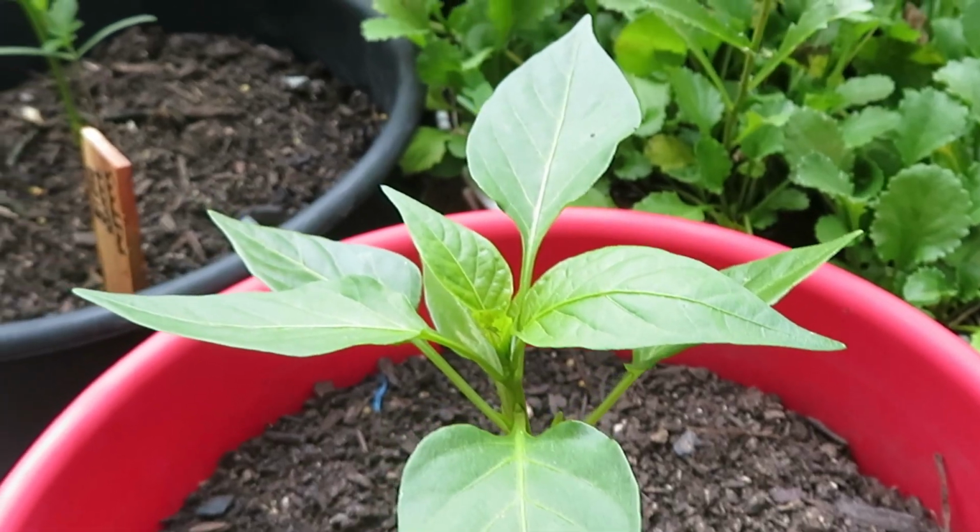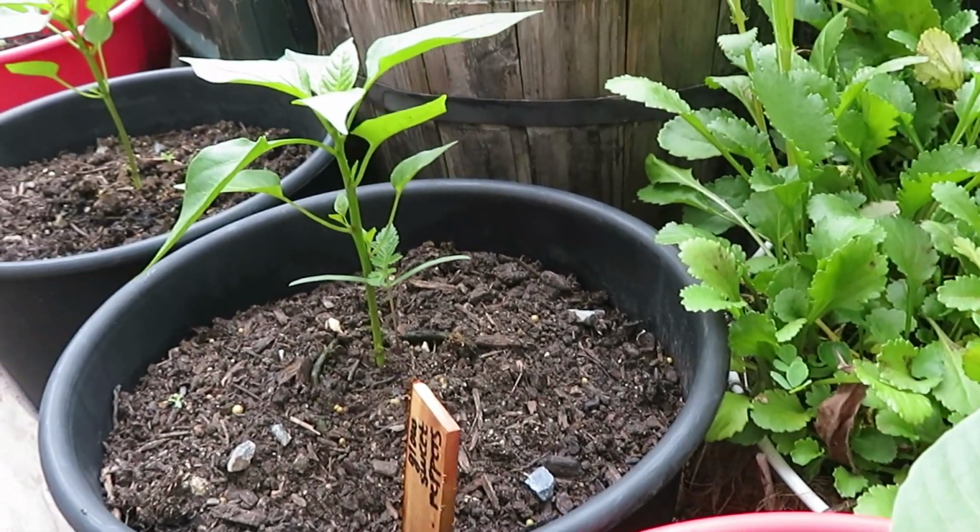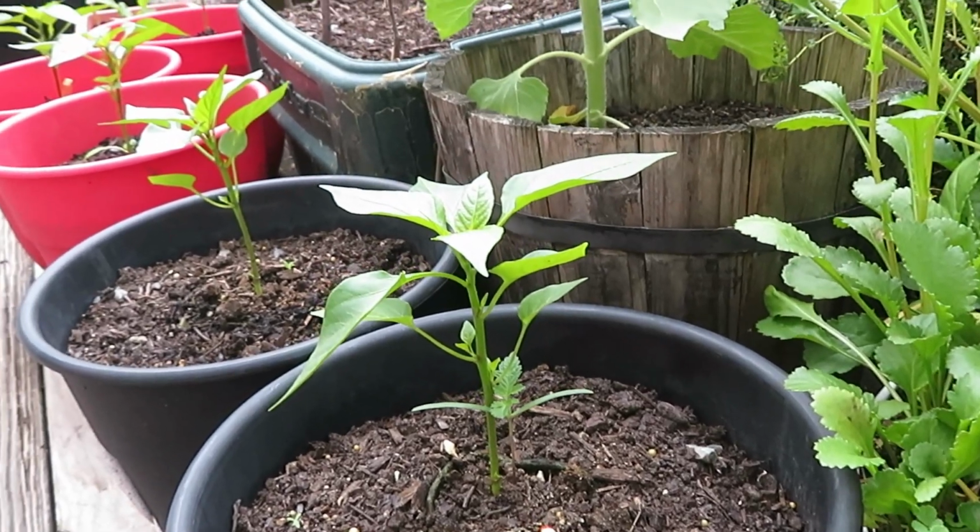The peppers are looking great. They are all growing at a very nice, decent speed.